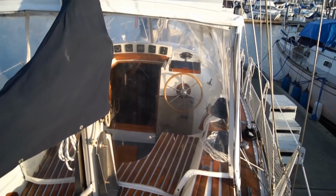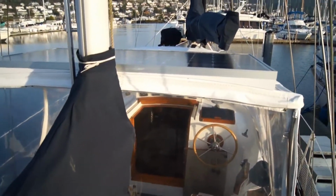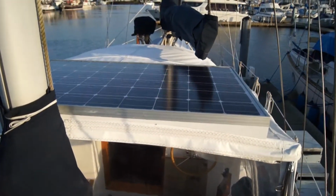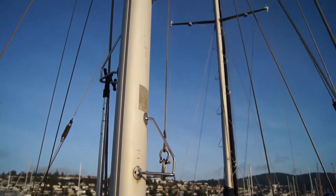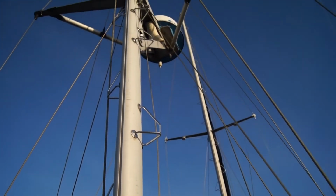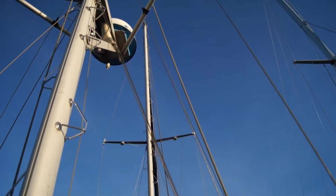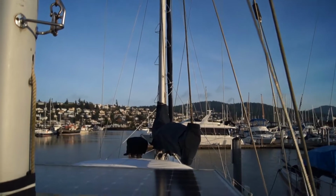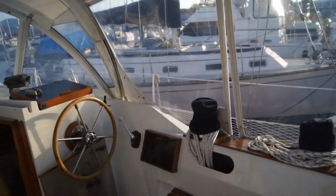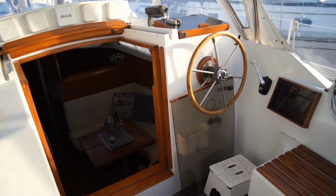You can see the mast tabernacle for the mizzen. Both masts have mast steps built into them. There's a Furuno 1830 radar antenna on the mizzen, as well as a radar reflector up there. It's really a stout rig. It's been recently surveyed, and everything's been shown to be in excellent condition. We've got a 190-watt solar panel on top of the canvas over the cockpit.